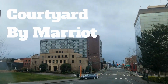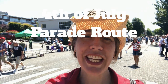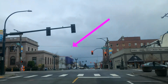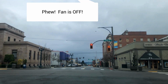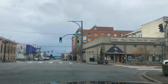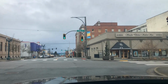Courtyard by Marriott. And this is Wetmore. This is where the 4th of July parade is. They've got it going, and these big sidewalks are filled with people. The purple building on the left up ahead is where the Imagine Children's Museum is, which is a place that I really liked taking my kids when they were younger. You can get a membership there. I think when we were there it was about $70 a year, and then you can see some of the old retail space here.